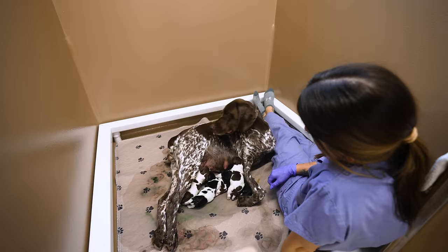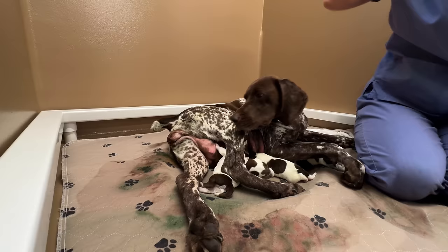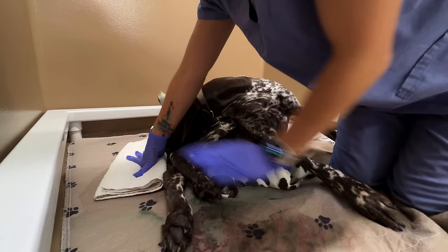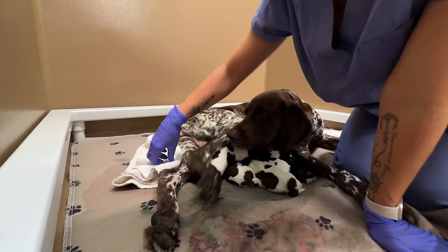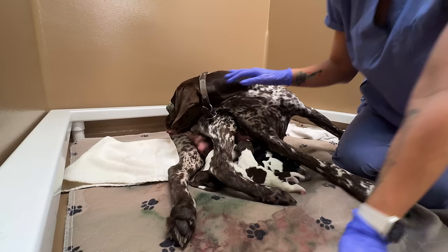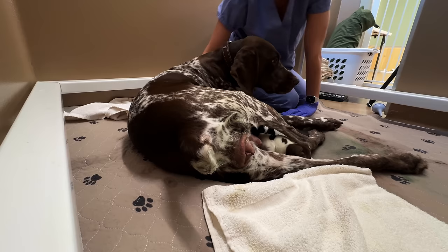Getting closer. Getting closer. Oh, Questy. Good job. Go ahead and soak up some of this fluid. We're probably going to need a whelping pad change after this puppy. Get stuff cleaned up a little bit. So cute, but you don't need to get a puppy born on you. Yeah, good job, Questy. Good job.